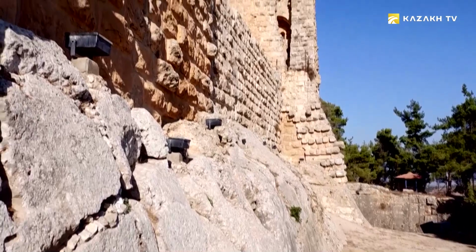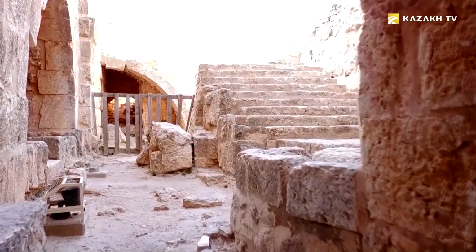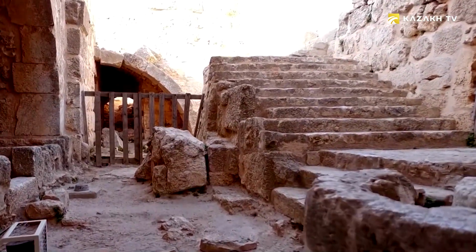Ajlun Castle is located on Jabal Ajlun mountain. It was built in 1184 by representatives of the Ayyubid dynasty. Its main purpose was to protect the city from the Crusaders.